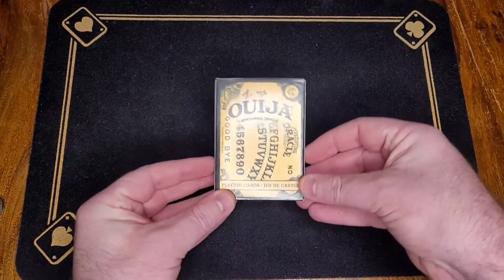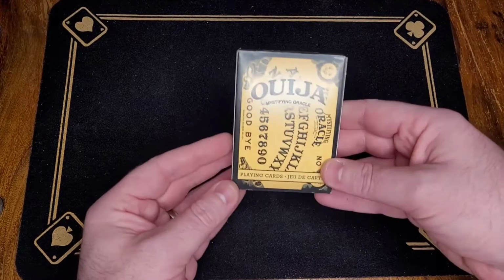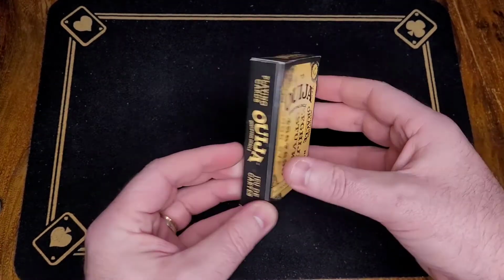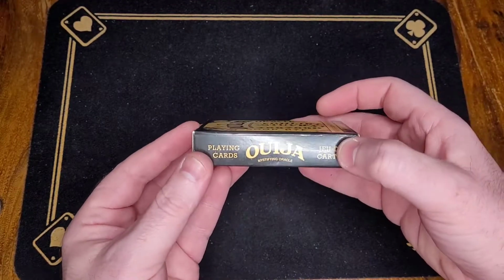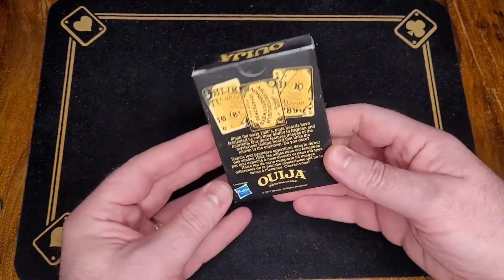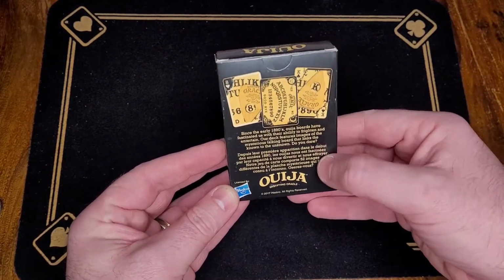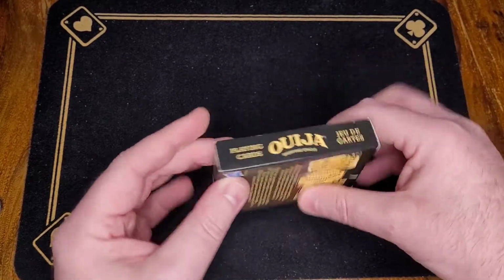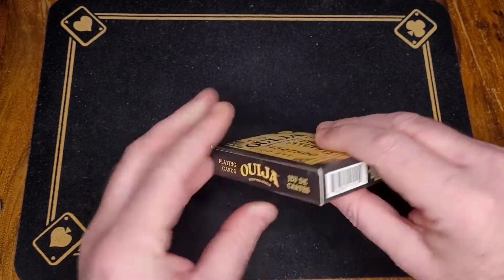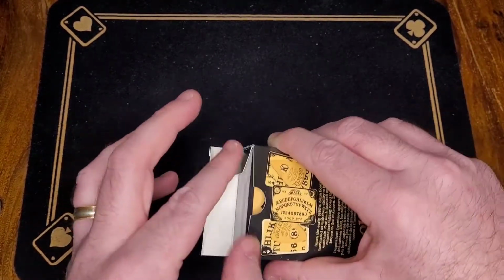So looking at the tuck case, it's quite a simple tuck case with the Ouija board on there. And we've got writing in English and in French. We've got the official Ouija logo there, and Mystifying Oracle, which is its strapline. A little bit about the Ouija board on the back, both in English and in French, and a little bit of ad copy on the bottom, which tells you that it was produced by Aquarius. So let's have a quick look at the cards themselves.